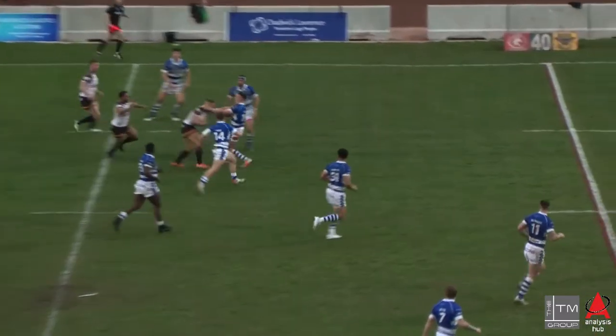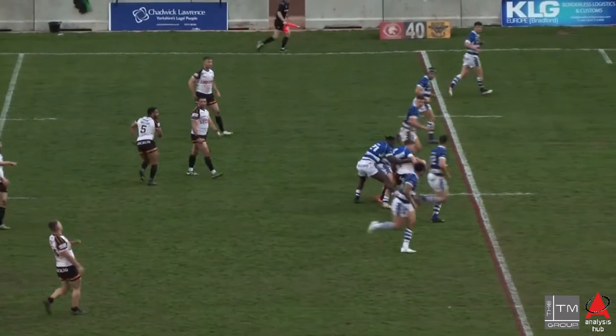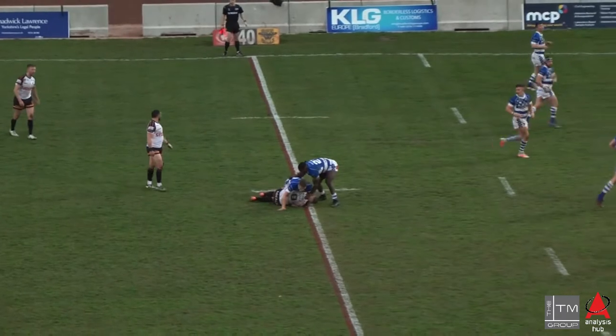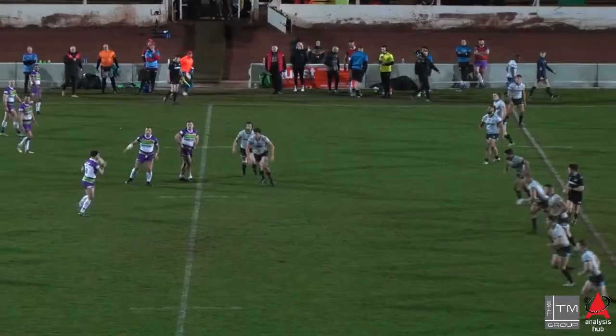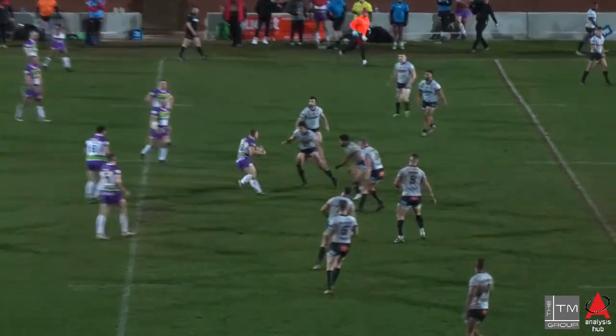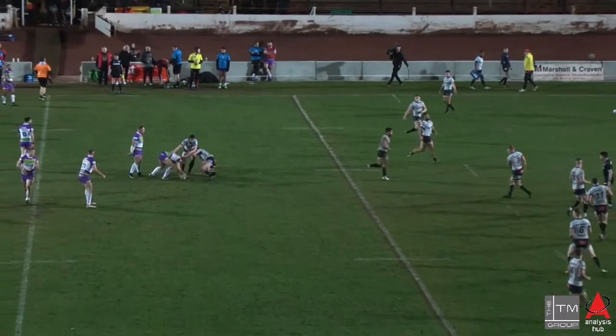Halifax Panthers offload the ball to Doyle. Doyle's away, up and over halfway. Doyle is wrapped up 10 metres inside the Halifax half of the field. We've got 45 seconds remaining here. Now to Patton, Patton to Doyle, Doyle in that loose forward role now with Flanagan on the field.